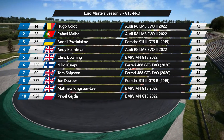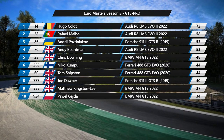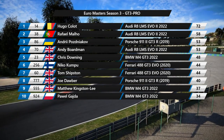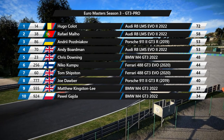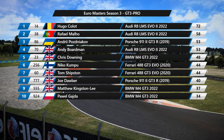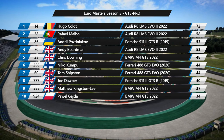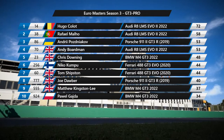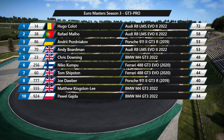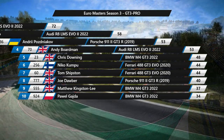As we now have a look at your championship standings, of course, Hugo Kolot, absolutely dominant performance so far, 72 points, provisionally championship leader, followed by Rafael Malho in the Audi with 58. We then have the first of our Porsches, Andrei Pozniakov, with 53, tied with Andy Boardman also on 53. Chris Downing on 48, Nico Kumpu on 44, Tom Shipston, British Masters silver champion, on 44 as well, Joe Dorber on 40, Matthew Kingston Lee 37, and Pavel Gajda on 34, rounding out your top 10 in split one.